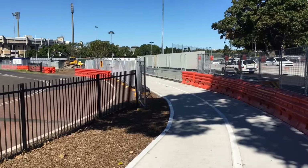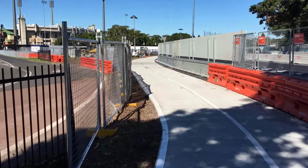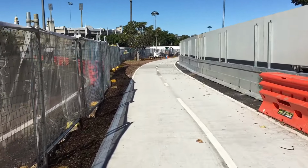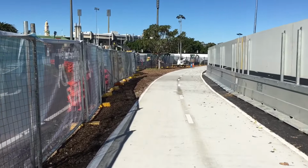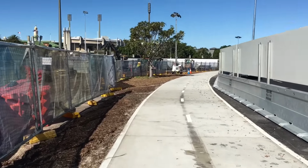So I'm in the Sydney suburb of Randwick and I'm going to be filming some trees. I'll explain. Sydney is in the process of constructing a new light rail line that will go through Randwick, through Sydney City and to Circular Quay, I'm pretty sure. And as a result of the light rail construction, some trees that date back to the late 1800s will be cut down. Some of them already have.